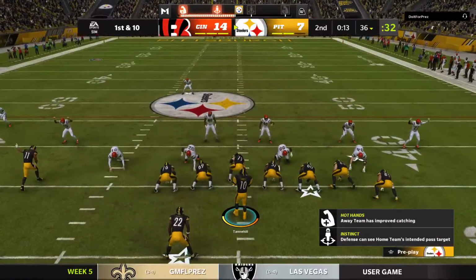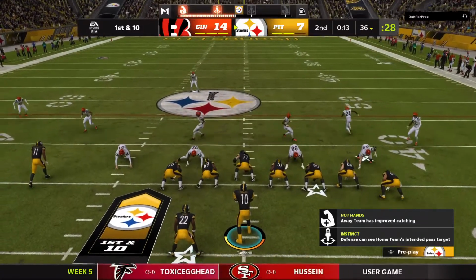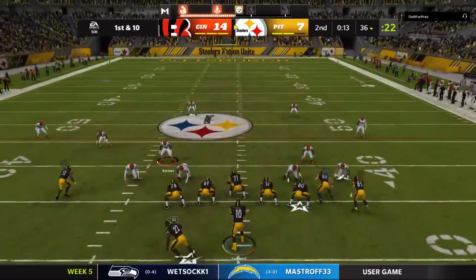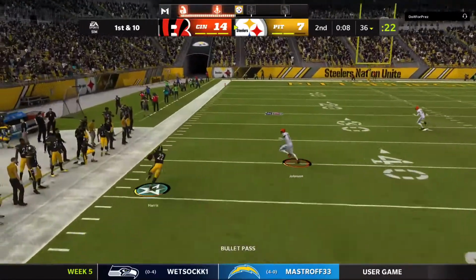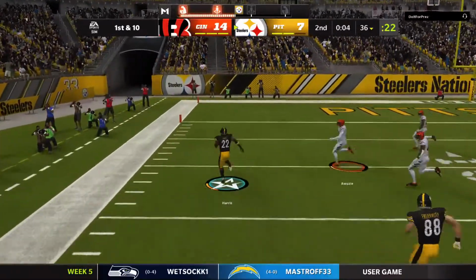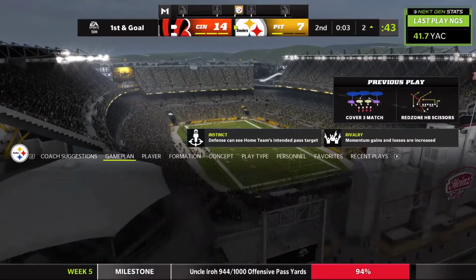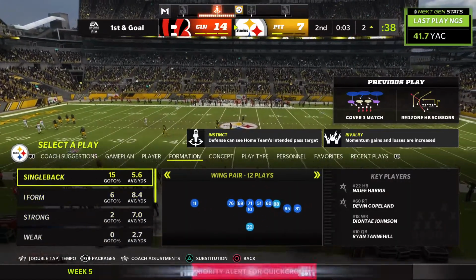So from the 36 now, 1st and 10. Mike 48. To throw is Tannehill. And he's got his target, Harris. And oh, so close as he takes it all the way to the 2-yard line. Now whistles and a timeout with 3 seconds left in the first half.